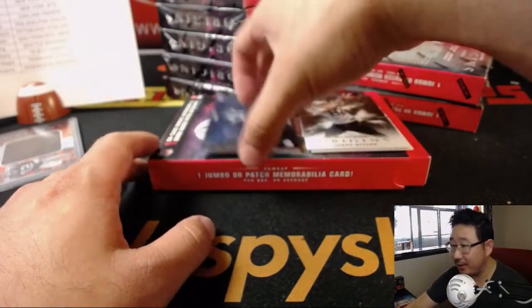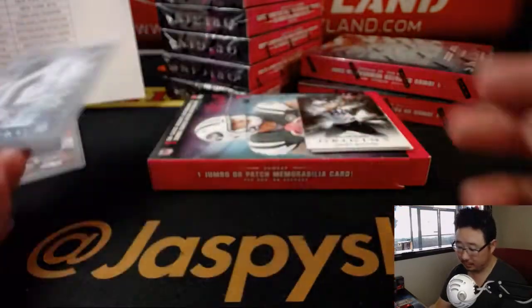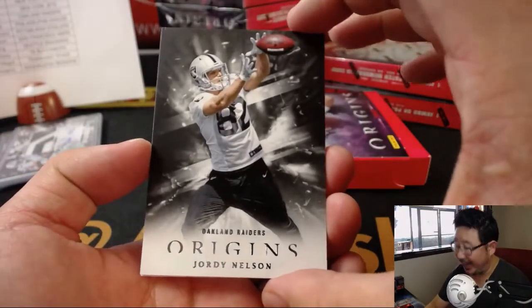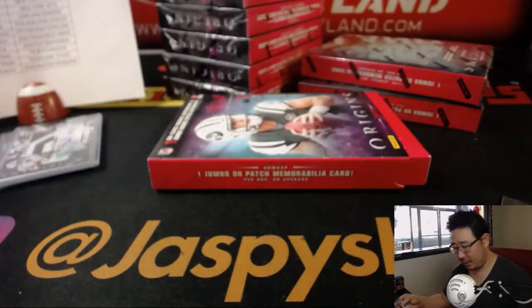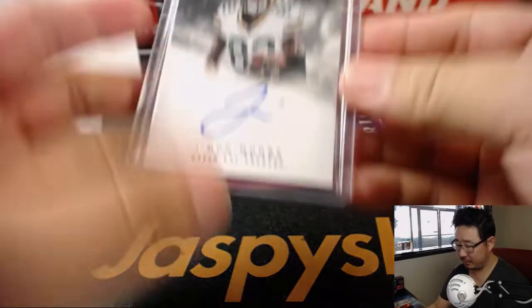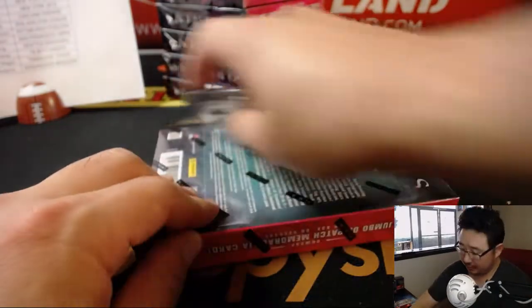All right, patch auto is Michael Gallup. Nice two-color patch autograph for the Cowboys, James, with his boys. And behind my boy, Jordy Nelson, that's a catch. The on-card auto is maybe a teammate? No, it's Jamon Moore for the Packers. It's another one for Roy. All right. Next box.